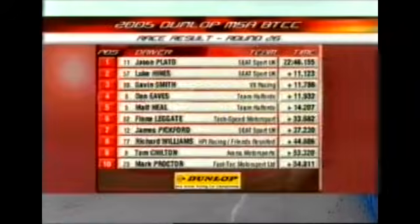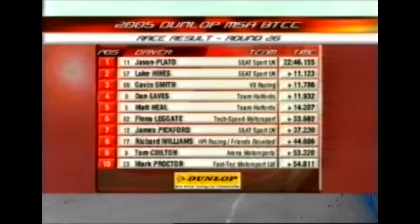Confirmation of that result, Jason Plato leading a Seat one-two with Luke Hines, and Gavin Smith taking his first ever touring car podium ahead of Dan Eves. Matt Neal taking fifth place and gaining points back from Ivan Muller, who failed to finish, so the gap opens up once again to 30 points between the two championship rivals.